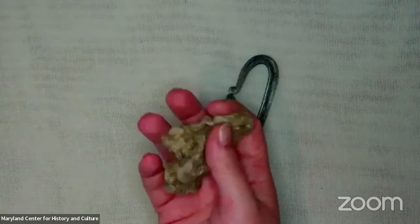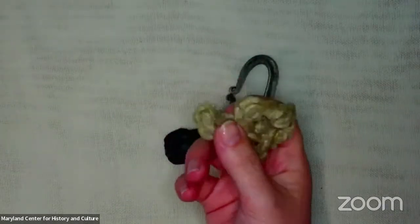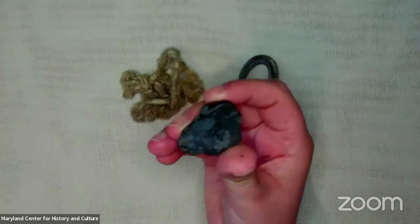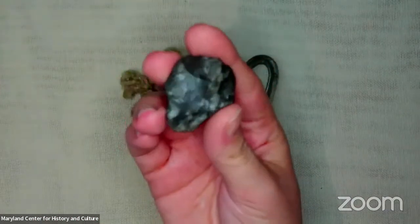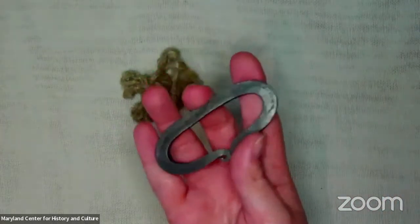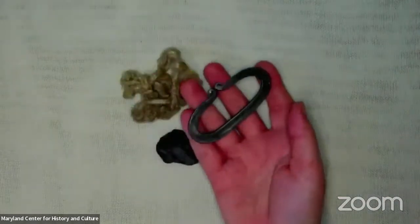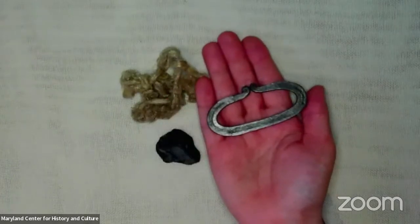So I think that this one's like a little squishy. It's brown. It's kind of stringy. And then this is black. And this is a kind of rock. And then this is made out of metal. So this is kind of shiny. And it's round and really hard. So how do we think these 3 objects would work together?